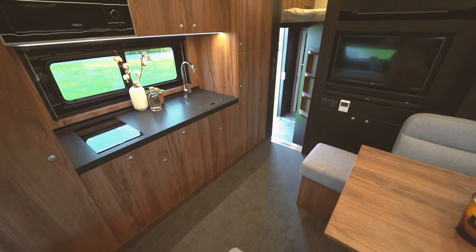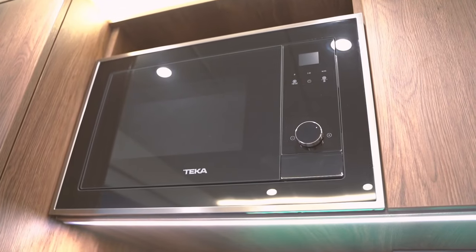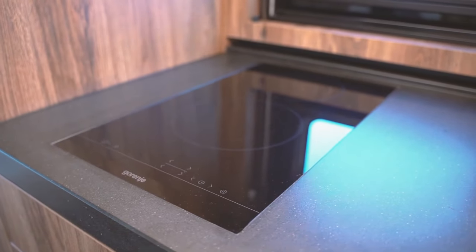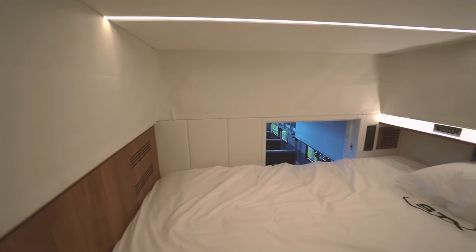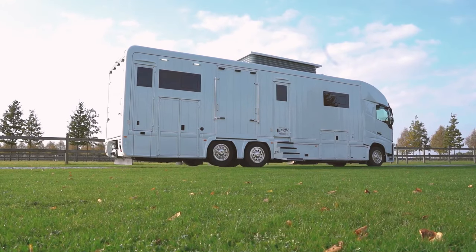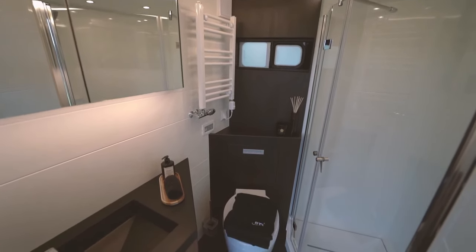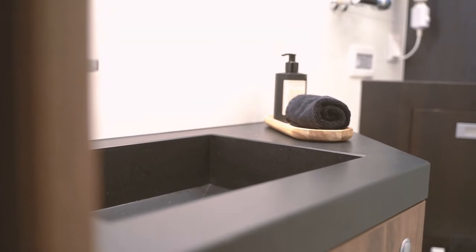But it's not just about functionality. The interior of the STX Horsebox is a sanctuary on wheels, complete with upholstered leather seats, satellite TV, and a premium sound system in the living area, making every journey a luxurious retreat. With amenities like a split-system heating and air conditioning, a fully equipped kitchenette, and a bathroom with shower facilities, the STX Horsebox offers the comforts of home on the road.